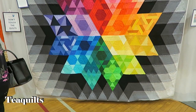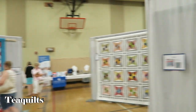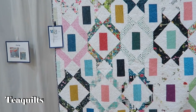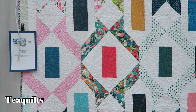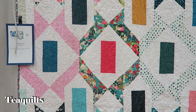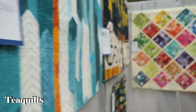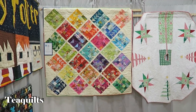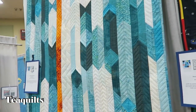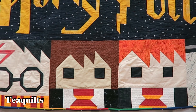Rainbow quilt. So this is their, very pretty. This is my Christmas quilt. Farm quilt. Harry Potter quilt. Becky will like this.